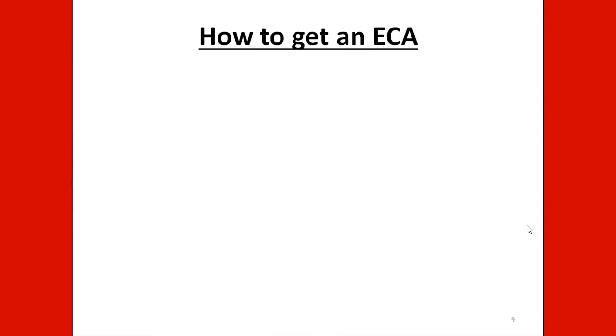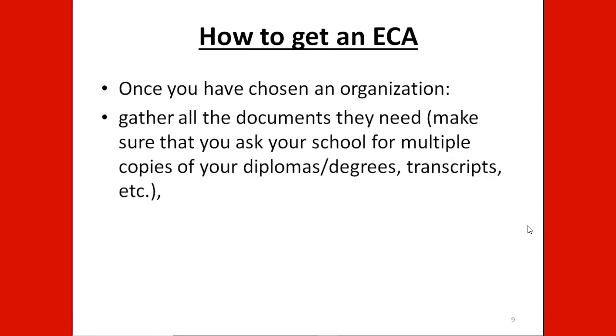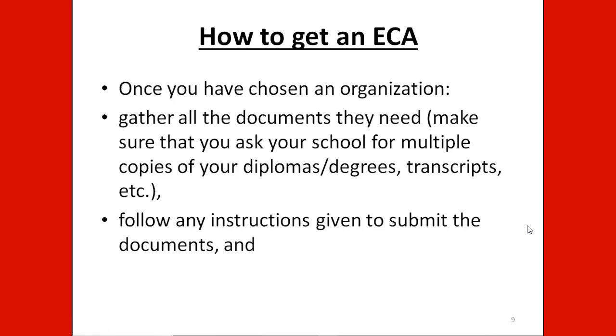How to get an ECA? Once you have chosen an organization, gather all the documents they need. Make sure that you ask your school for multiple copies of your diploma, degrees, transcript, etc. Follow any instructions given to submit the documents and pay the fees.